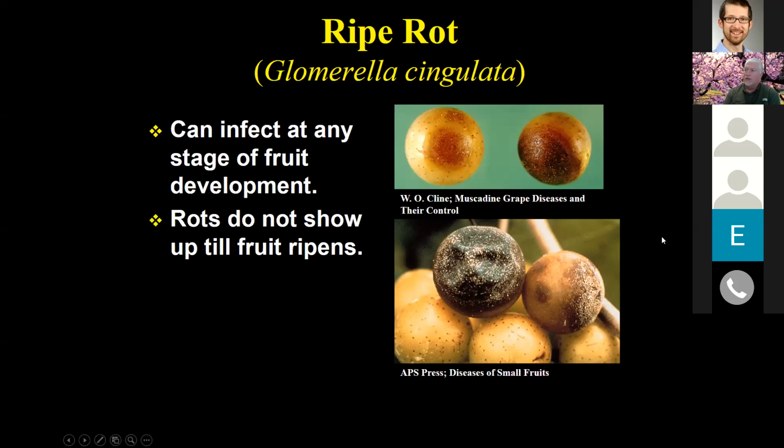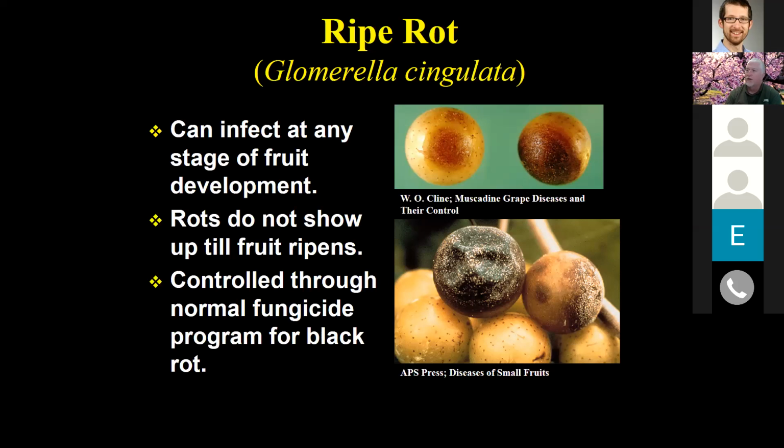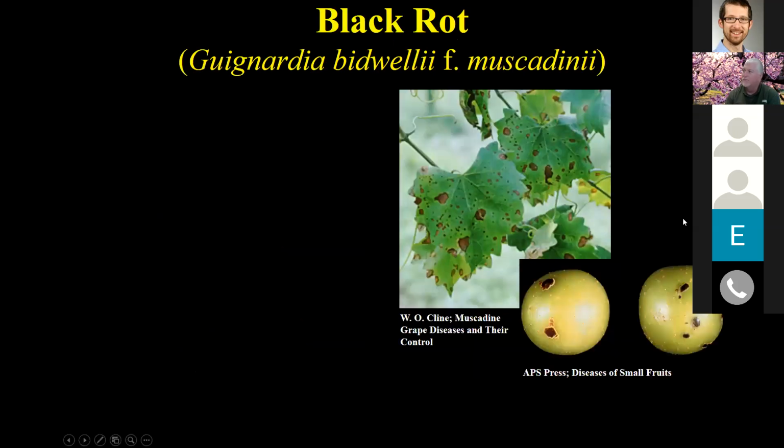Again, these rots don't show up, even though the infection could have occurred earlier. As the sugars come up in the fruit, that's when you actually see these rots. So when you see it at the end, it doesn't mean that it just happened. It could have happened very early in the season, but you're now starting to see that. And that's true for a lot of these rots. And again, if we don't have resistance, we're going to control this. The Mancozeb and Captan do have activity on this category of organisms. But again, we want to make sure that we don't overuse those, because that's the category of organisms in which resistance has been seen to Mancozeb.